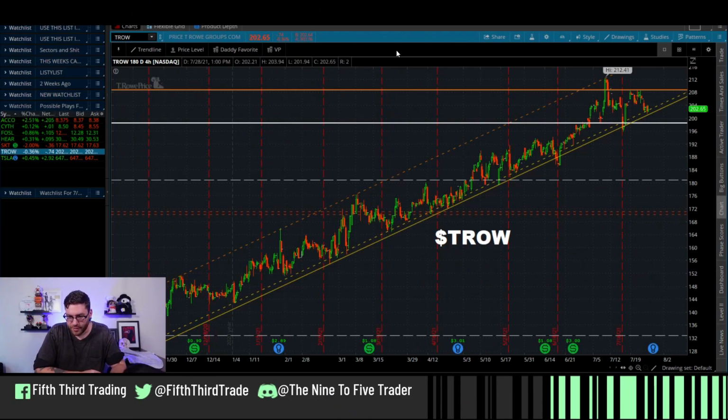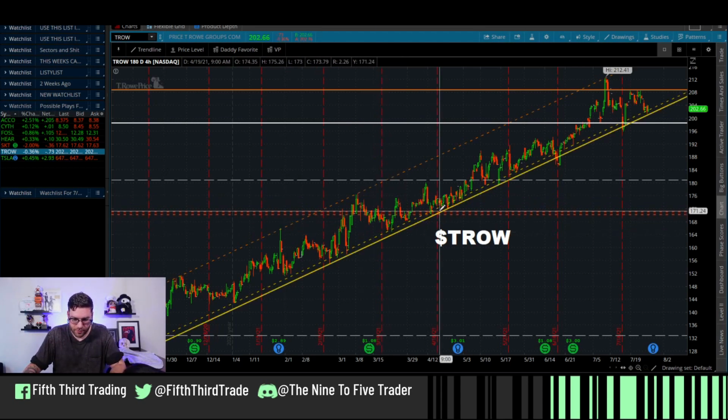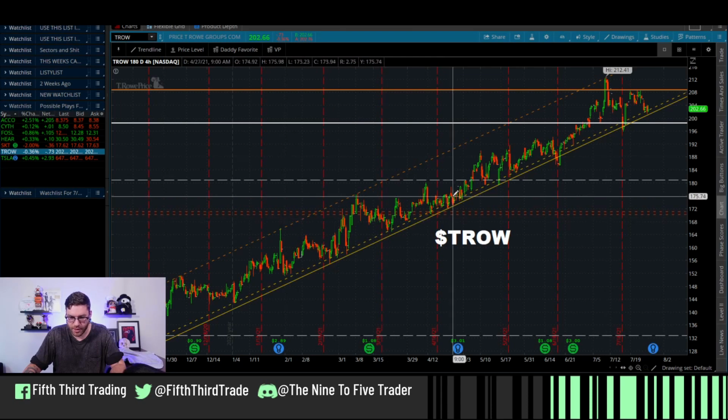The easiest play of the day is TROW. I mean, this trend line, I've been watching it for months. I've called it a few times. I think I called TROW over here and over here, and like over here, I've called it like 3 or 4 times. I tend not to call the same plays more than once every 4 or 5 months.